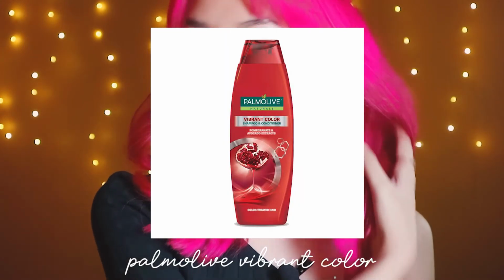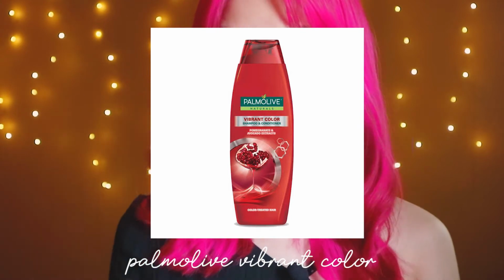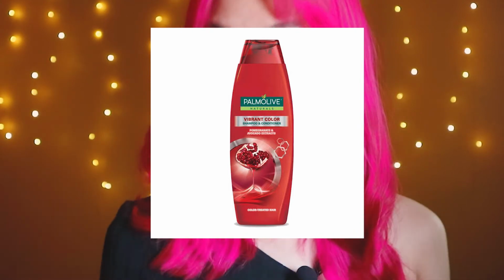So the first product that I use is of course shampoo. I just use ordinary shampoo, the ones we find at our local stores. But the ones that I use are specialized for color treated hair and for damage repair. The one that I use for my color treated hair is the Palmolive Vibrant Color. It is in a red bottle. I just ran out. It has pomegranate and avocado extracts. It helped me maintain having vibrant color. I use it on the daily, but it doesn't fade my colored hair.